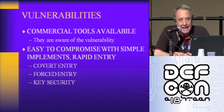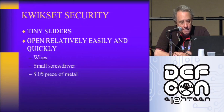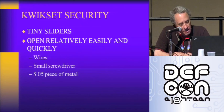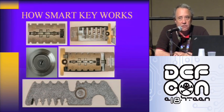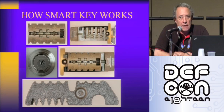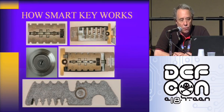So in the case of the QuickSet Smart Key, there's commercial tools available. They're easy to compromise with simple implements with rapid entry. Tiny sliders open relatively easily and quickly. So here's what the inside of the lock looks like, and we're going to post this online. Wired also did a long story this morning. This is basically the internal mechanism of the smart key.